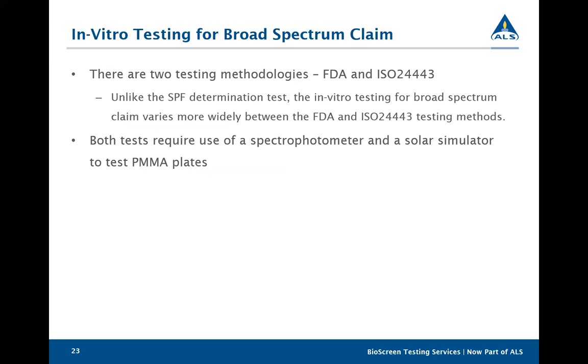We also do in vitro testing for broad spectrum claims. There's two methodologies. Again, FDA has their own, they're in their own world. And the ISO method, we'll just call it ISO 24443 for short. Unlike the SPF determination test, these two in vitro methods are very different from one another. Whereas if you're just doing an SPF label claim between the FDA and international, the testing methods are very similar. Both of these tests require use of a spectrophotometer and a solar simulator to test PMMA plates.